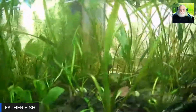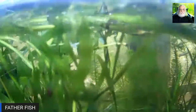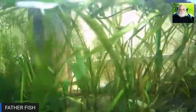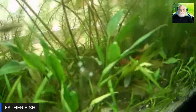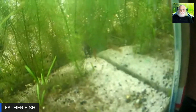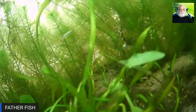I've got a group of Bettas in here, mostly native fish. These are Formosa. I do have, if we can find them, here's another Betta. If we can find them, I have some pygmy sunfish. I see one all the way over at the other end. Here's one right there. I'm freaking them out. There's probably another one up there, looks like. No, it's not. That's maybe a Molly.